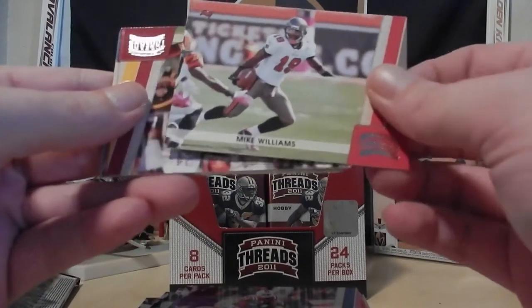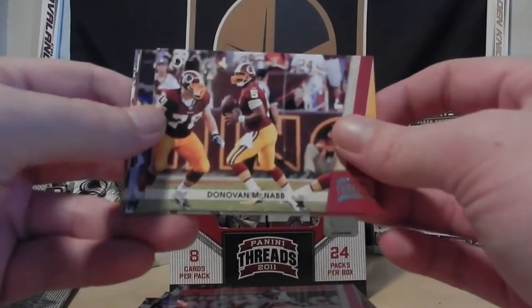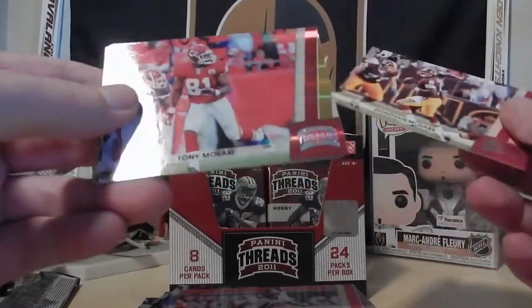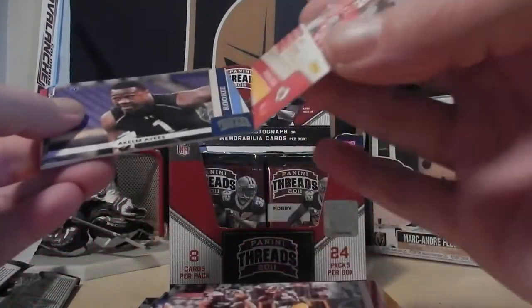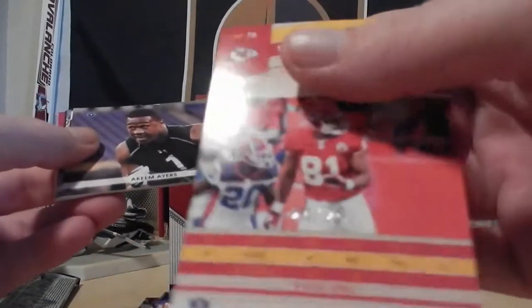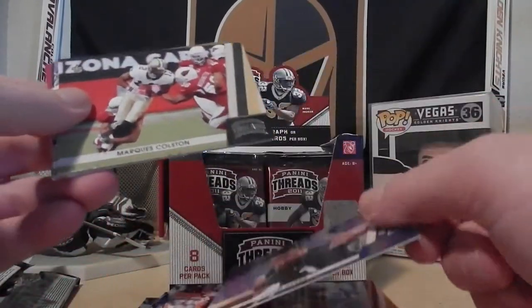Next, Tim Hightower spoiler. Mike Williams. Donovan McNabb with the Redskins. Oh, excuse me, the Washington Football Club. Ooh, this one's shiny. Tony Moeaki. Number 24 of 25. Isn't that nice? 24 of 25. It's fancy. Kevin Ogletree.